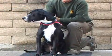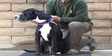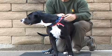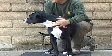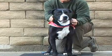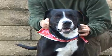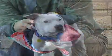This is Cole. This handsome guy is just about 2 years old. He's really fun. He's pretty good on the leash. Actually, he's very good on the leash, and he's just an all-around affectionate guy who sees something out there he'd rather be doing. Hi, Cole. There he is. His ID number is 173566.